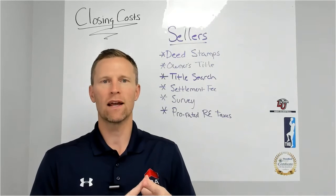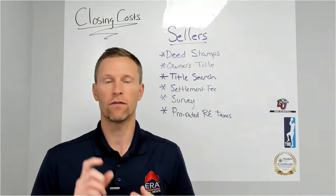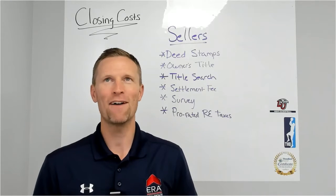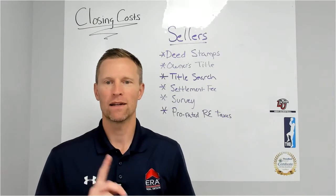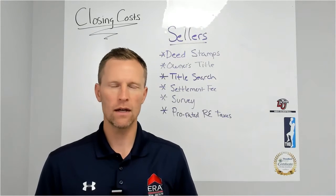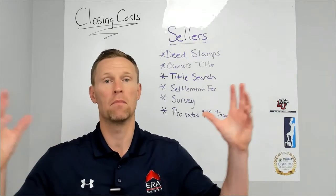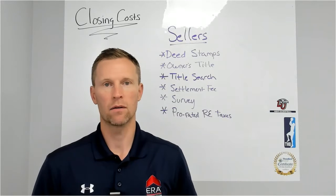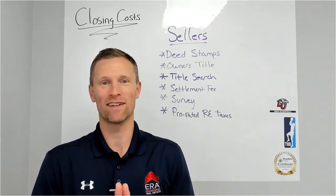But for a quick run through, deed stamps are 0.007 times the purchase price. And then an owner's title insurance policy is $575 for the first $100,000 in value, and then $500 for each portion of $100,000 in value after that. And then a title search is usually $75 to $150. Settlement fees typically around $500. Survey, depending on the lot, maybe it's $300 to $600 in a normal setting. If you have some monstrous estate, then it's acres and acres and it's not really within city limits. That could be thousands and thousands of dollars. And then your real estate taxes. That just depends on how much your real estate taxes are for the year.